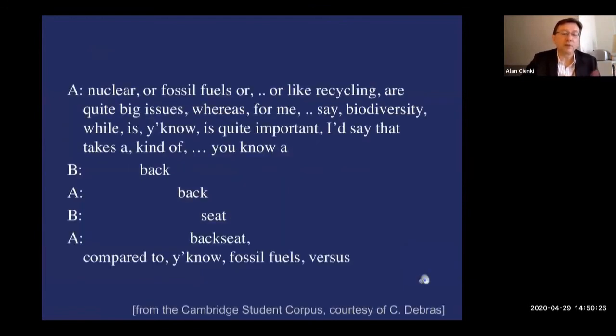And I want to just use one example. This was from a former PhD student in Sorbonne Nouvelle University, Camille Desbras, who did this study with some other students. They collected conversations by students in Cambridge. Sorry, it wasn't at Oxford, it was in Cambridge, talking about the environmental issues. And here's one example. I'll just play the sound first and then we'll see the example.